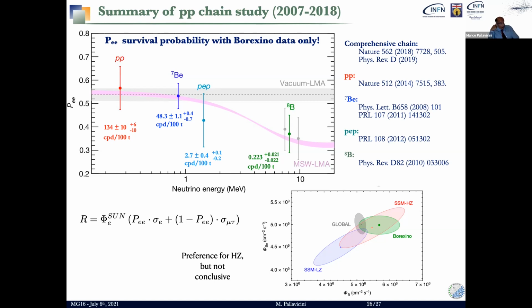But our data is still not conclusive. There is a preference for high Z, because it's clearly by eye that the high Z is preferred, but the precision is not sufficient to draw any firm conclusion. It's a matter of taste to decide if you want to call it a hint or a preference or whatever, but definitely Borexino data cannot exclude yet the low Z value of the metallicity.